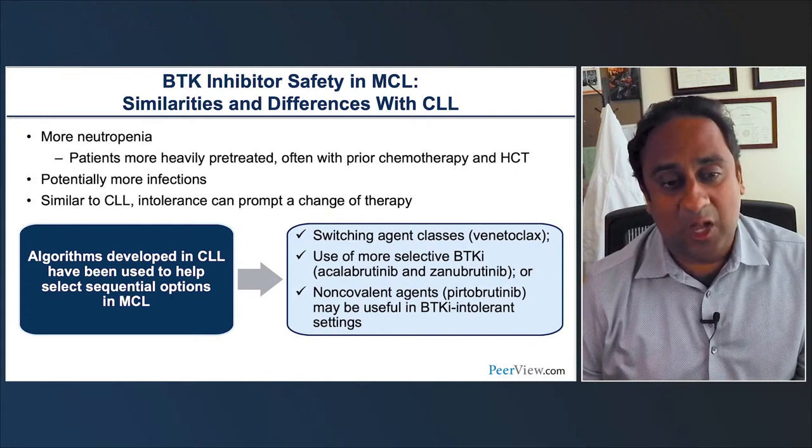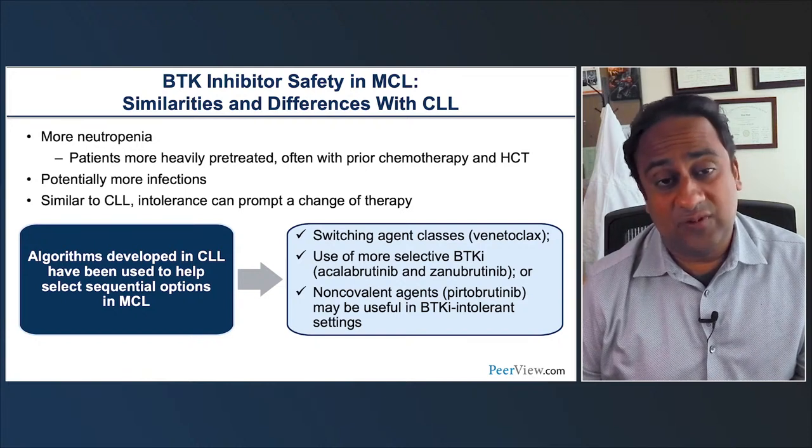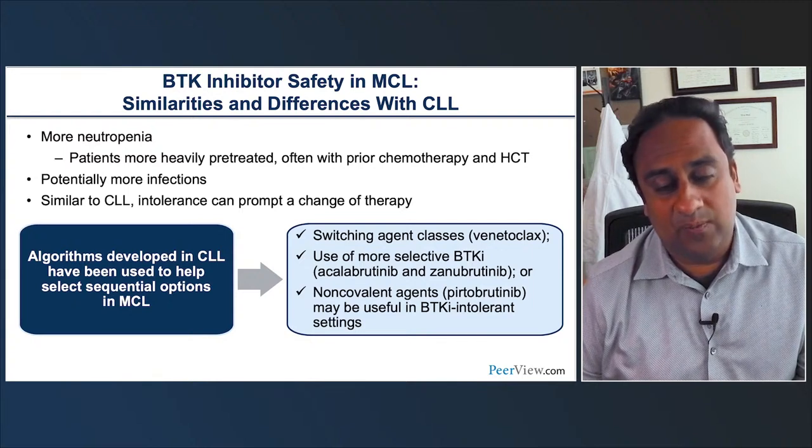Similar to CLL, obviously intolerance is a problem regardless of disease phenotype, and that can be a reason and can prompt a change in therapy. The good news is that we do have more than one BTK therapy option, and so you can pick the agent based on the toxicity profile, how it's administered, drug-drug interactions, and choose the best agent for your patient, or potentially even switch agent classes if you need to. So you can switch to a totally different class of agents. You can use a different or more selective BTK inhibitor. And in the future, again, assuming that some of these newer drugs do get approved by the FDA and by the European Union, you may have options with non-covalent BTK inhibitors as well for those who are covalent BTK inhibitor intolerant.